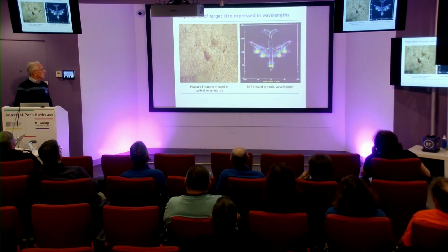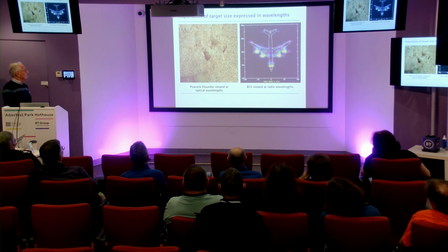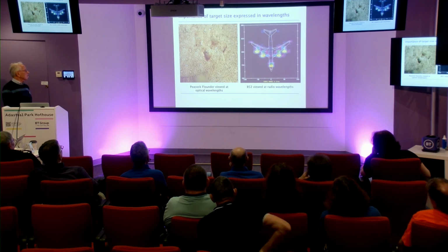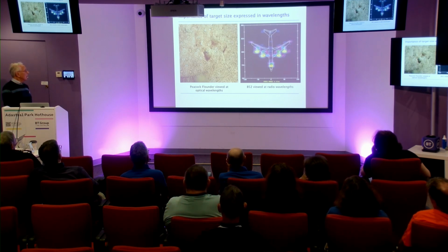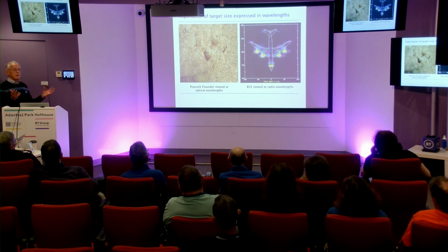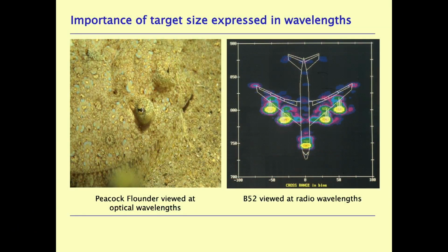Well, here's a couple of examples of how we view things in terms of the target size expressed in wavelengths. On the left-hand side, we're viewing a fish which normally sits on the bottom of the sea. In this case, we're viewing it at optical wavelengths, so the wavelength is very small, and the fish itself is very big in terms of wavelengths. Now this is cheating because it's not being looked at radar frequencies, it's being looked at optical frequencies. And it's also employing camouflage as well. So it's very difficult to actually see the outside area of the fish. Where does the fish start and end? Well, it sort of comes around here somewhere, and we don't know after that where it goes because we can't really see a visible contrast between the two.